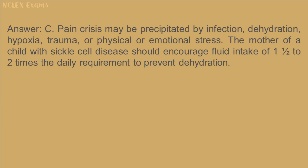Answer: C. Pain crisis may be precipitated by infection, dehydration, hypoxia, trauma, or physical or emotional stress. The mother of a child with sickle cell disease should encourage fluid intake of 1 1/2 to 2 times the daily requirement to prevent dehydration.